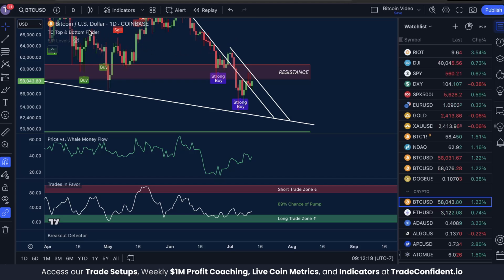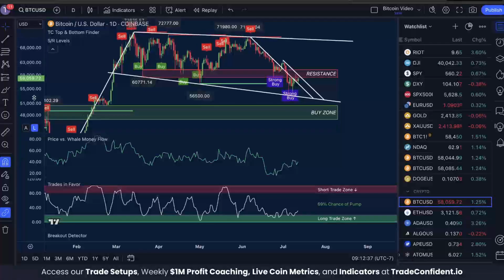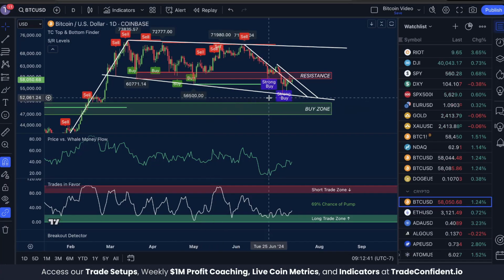Today we're looking at Bitcoin USD on the 1-day time frame, trading with the TC top and bottom finder, support and resistance levels. This is one I don't use often, so I'm excited to show you. We're also using the price versus whale money flow and the trades in favor indicators. As I zoom out here, you're going to see the chart setups that we've had for quite some time now.